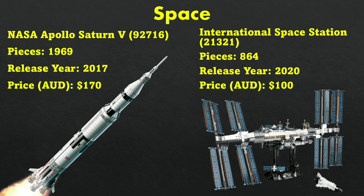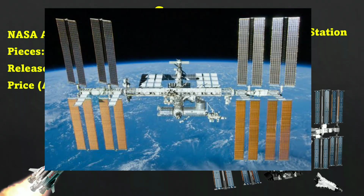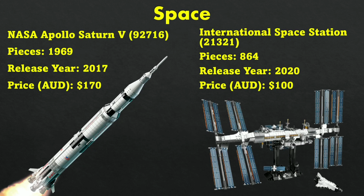The next one we have is the International Space Station, or the ISS, set 21321. This one comes with 864 pieces. This one was released in 2020 and has a price of $100. So, released in 2020, this one has only been on shelves for 2 years now.